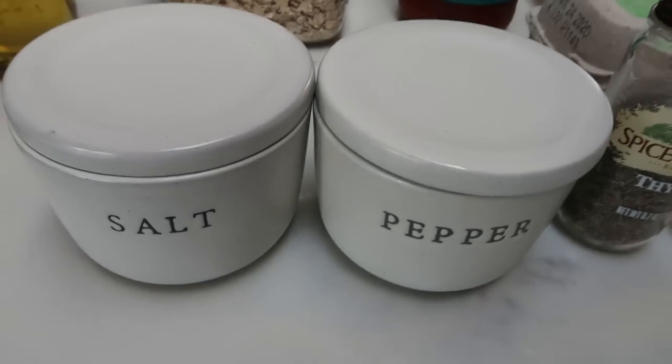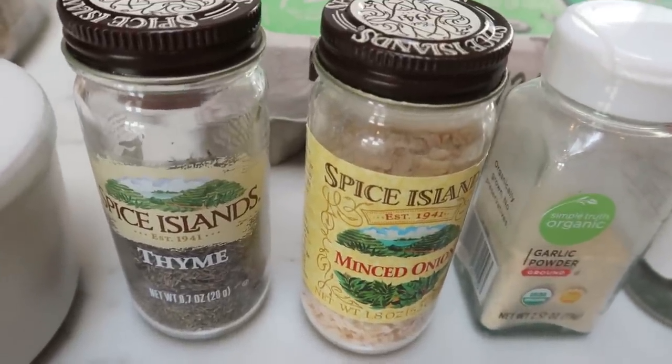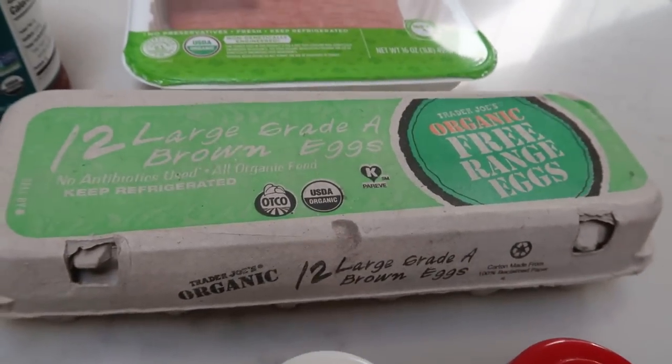Quite a bit of spices, some salt and pepper, thyme, minced onion or fresh onion, whatever your preference is. You guys know we like minced onion in meatloaf. Garlic powder, parsley flakes, and then of course you're going to need an egg.